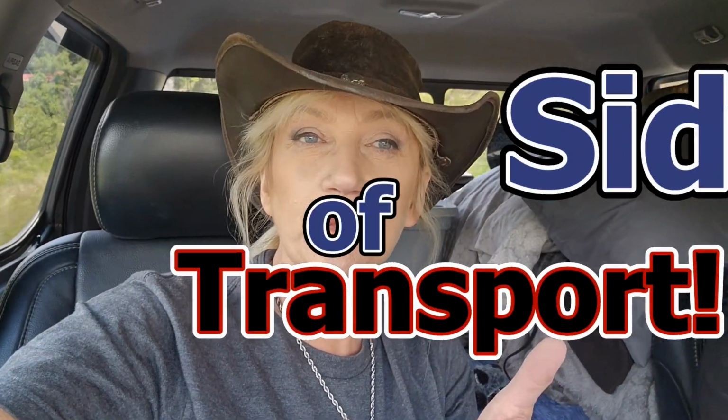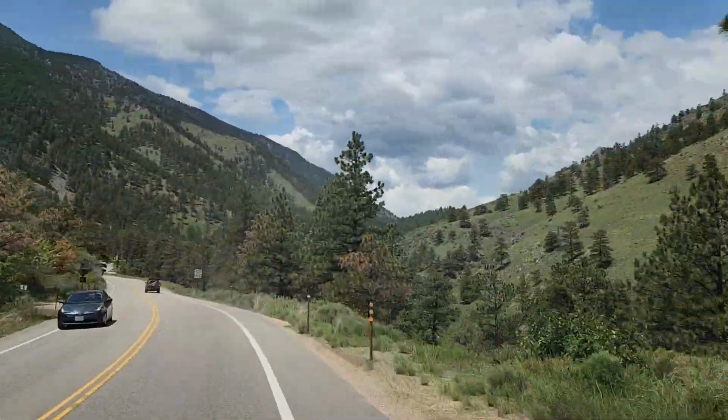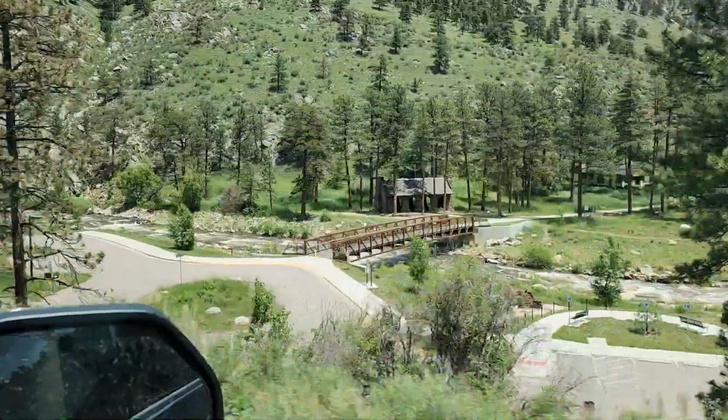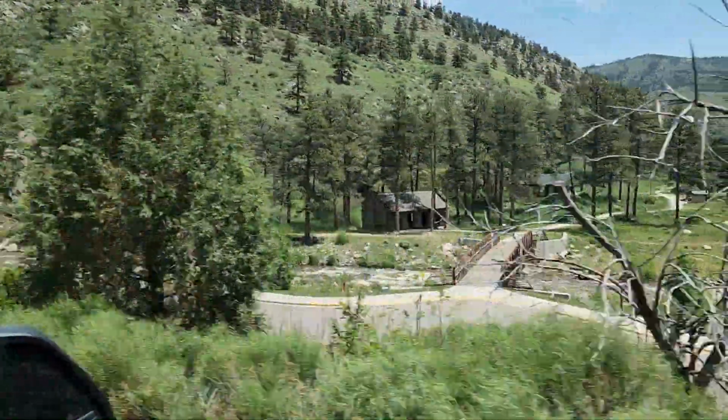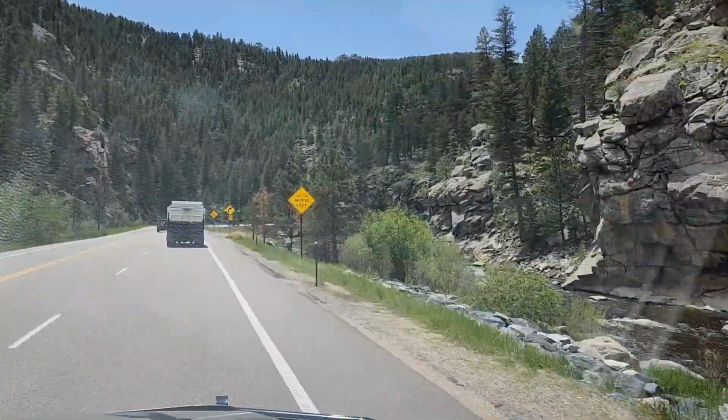Part of the fun side of RV transport. Remember, after you drop that load and you've got 2 days to kick your next load, do whatever you want. So we decided to visit the Rocky Mountain National Park today on our way to Las Vegas to pick up our next load. Now you'll follow the Big Thompson River all the way from Loveland, Colorado into Estes Park. And it's a beautiful drive.